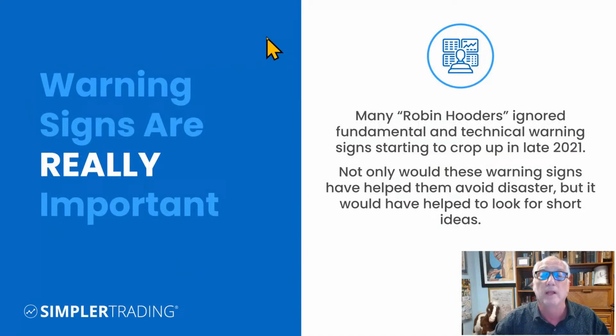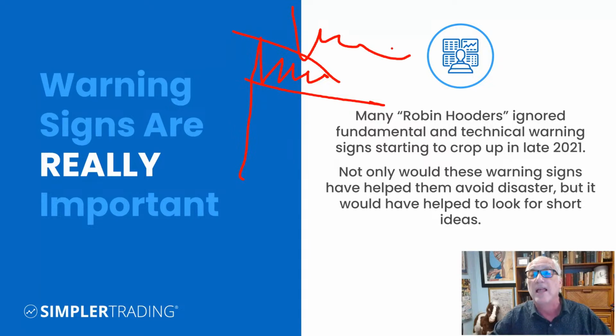Warning signs are really important. Like I said, Robinhooders ignored fundamental and technical warning signs starting in late 2021. It's not just the technical, but that would have worked for you. But it also would have helped them avoid disaster. Last week, somebody liked the chart in Meta. I still call it Facebook. The stock on a short term that day looked like this, a perfect bull flag. But there was a gigantic amount of resistance overhead, and a lot of other indicators and correlated indexes looked terrible.